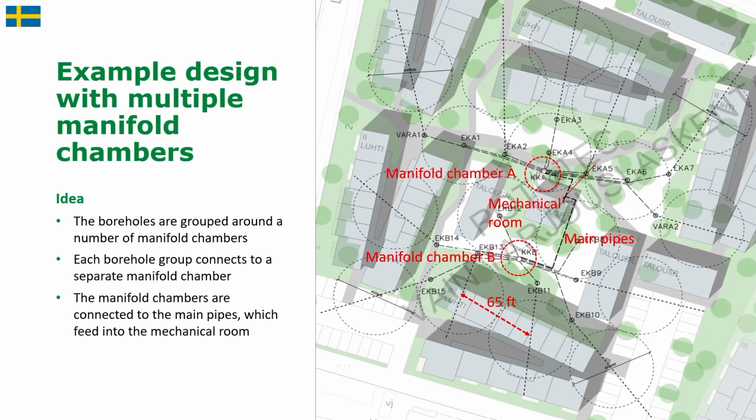This makes, for me, a lot of sense if you're in an urban area where you don't have a lot of space for running reverse return header systems, or you don't have the space to do all the trenches. So this is a little bit simpler way of doing it, I would say.